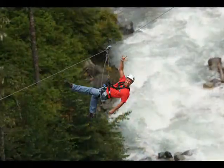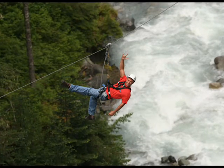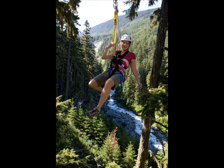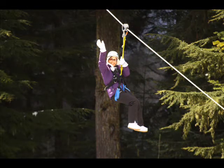So you're attached to large cables going from one platform, a tree, basically across to the other side to another tree. So you're actually zipping and flying through the air across Fitzsimmons Creek and through the rainforest. So it's stunning scenery. It's very exhilarating. Lots of fun for sure.